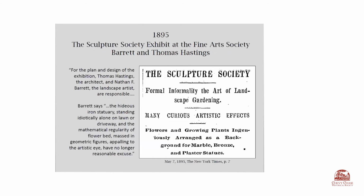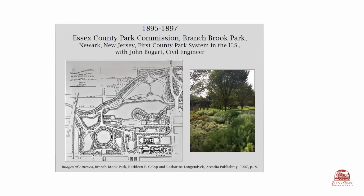And in 1895, Barrett convinced the Sculpture Society to have their annual exhibit in the Fine Arts Society, but with plants and trees, something very new. Barrett and architect Thomas Hastings designed it, and it was very successful.